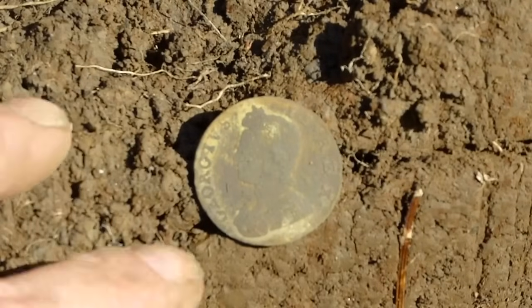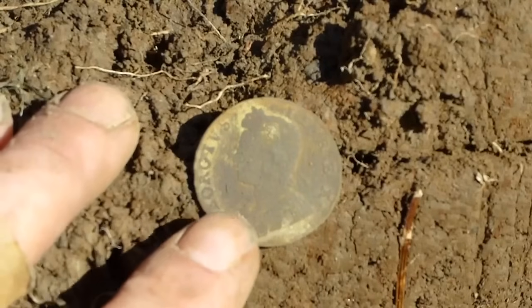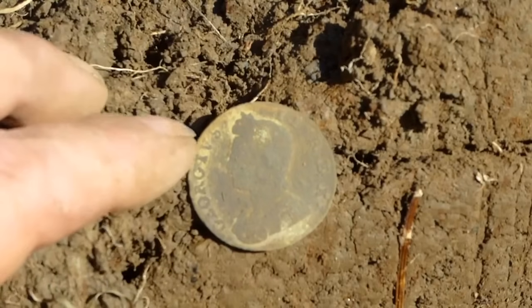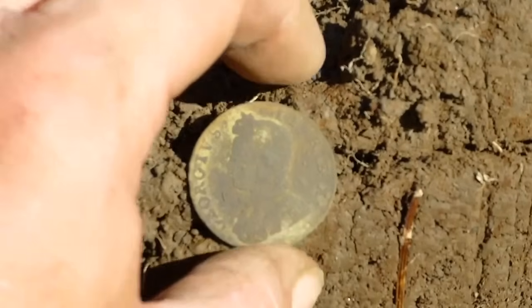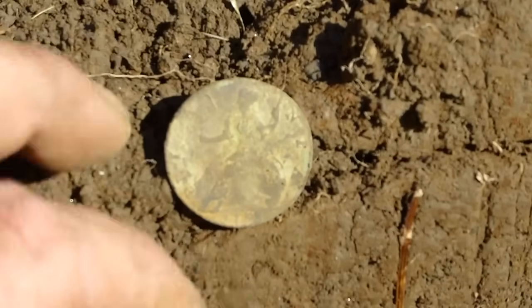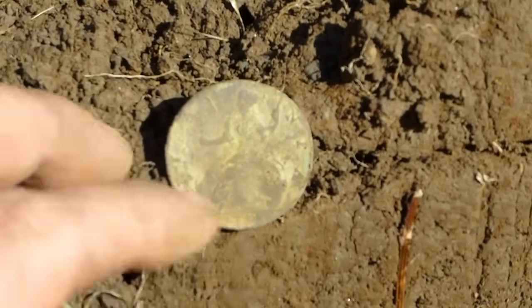It did bring it up a little bit better, but I think the problem is I got too much sweat on my head. It's a pretty warm day today. But yeah, it's pretty good condition. You can see Georgius there, look. Two Eyes and Rex. And on the back, you can see the 17 there quite clearly. It looks like 38, but I'm not sure.